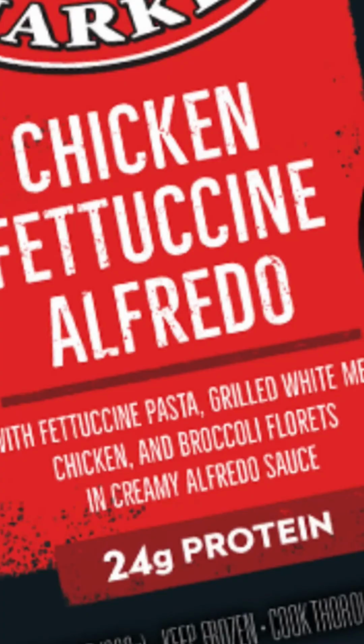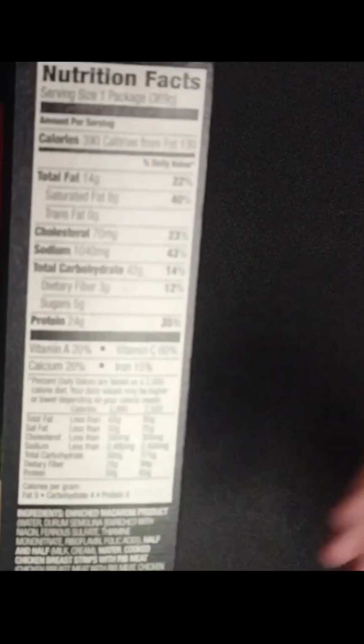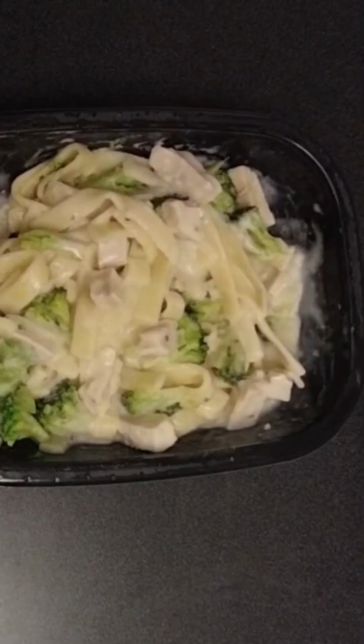Fettuccine pasta, grilled white meat chicken, and broccoli florets in creamy Alfredo sauce. The nutrient information, look, vitamin C. Yeah, I'm getting all my nutrients now. I mean, I'm getting healthy TV dinners, wink, wink. Sauce is thin, but it tastes decent.